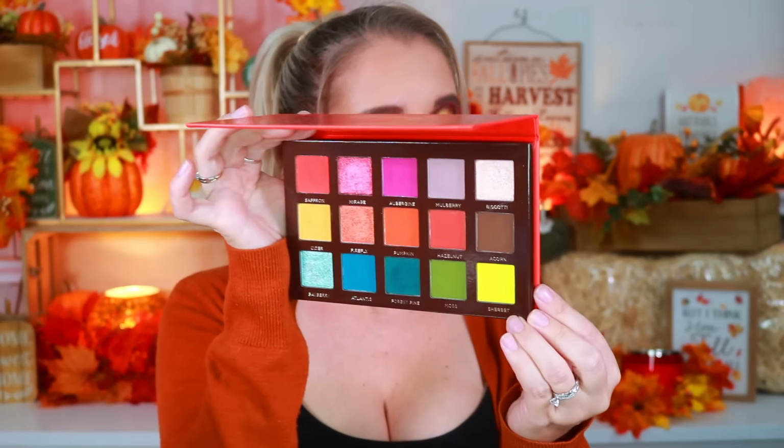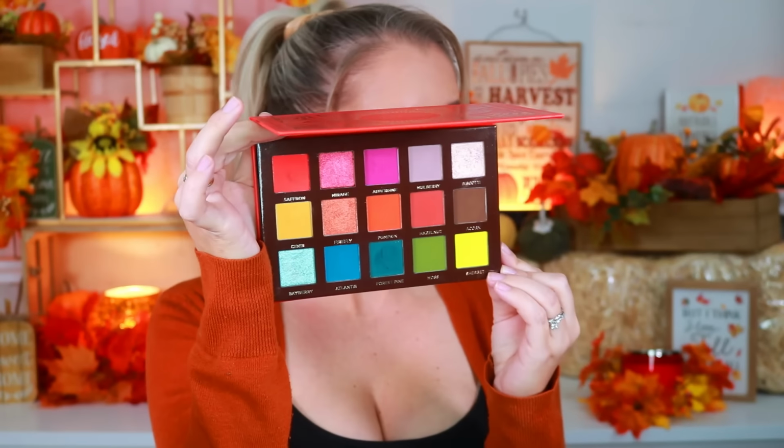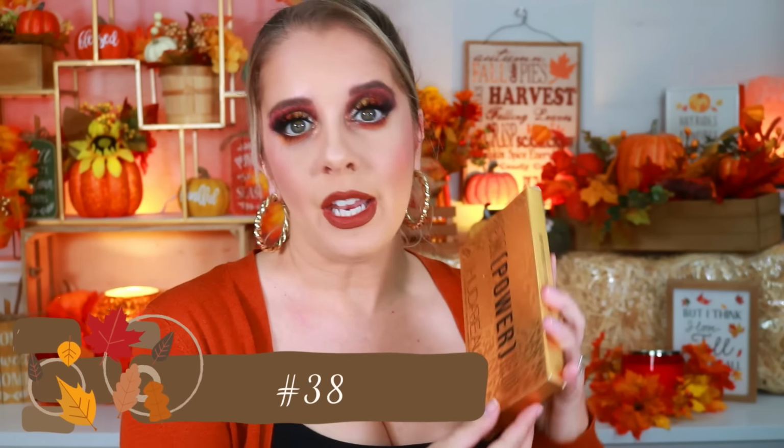So that is why at number 39, we do have the Flare palette from Ace Beauté. I can't tell if my look needs a black liner because I'm using a yellow liner, but whatever, we're going to go for it. So coming in at number 38, we do have the Huda Beauty Empowered palette.